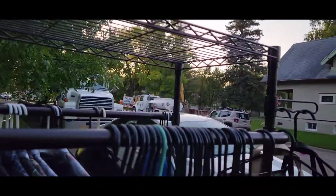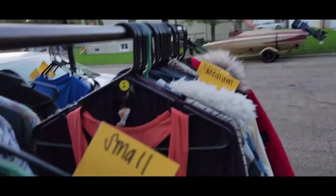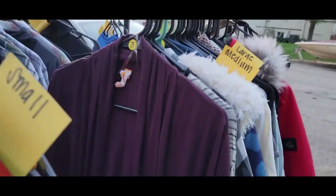Have you ever bought or sold on eBay? No. A lot of times what jams people up is the shipping. Oh gosh, yeah. How do you ship it?